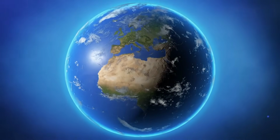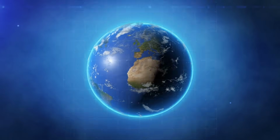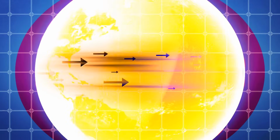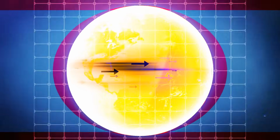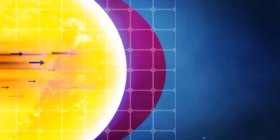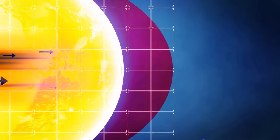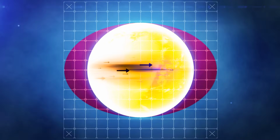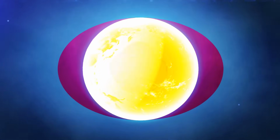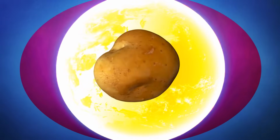How would you describe the shape of the planet we live on? It's definitely round, but it's not a perfect sphere. Because of the force of Earth's rotation, it's slightly flat on the North and South Pole. But there's more to it. The planet's rotation causes its sides to bulge outwards. The best term to describe our home planet is ellipsoid. Earth is nothing more than an oversized lumpy potato.